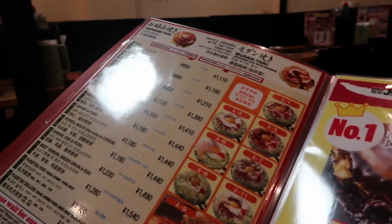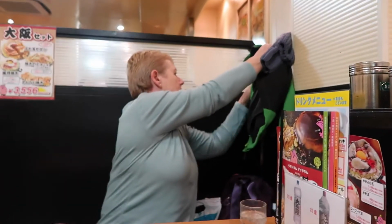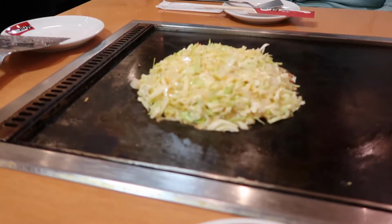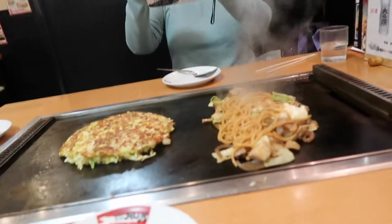Of course, we're getting okonomiyaki for our lunch, and then we're also getting some stir fry noodles. She only has one pose and one reaction, and that's to smile and put her thumbs up. Like, Mum and I are cooking our okonomiyaki. We did that all ourselves. Lunch is served.